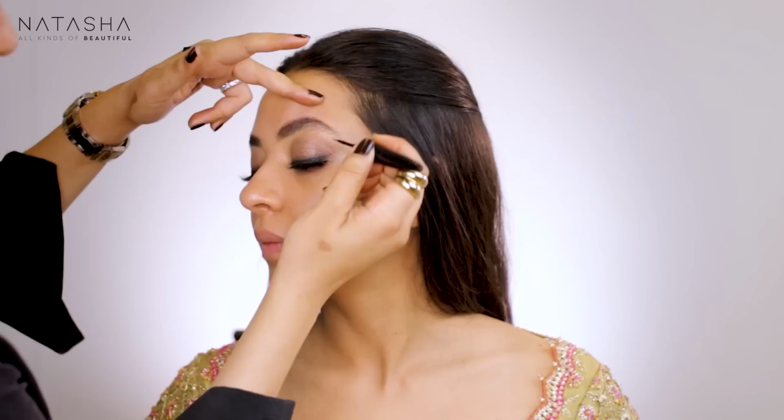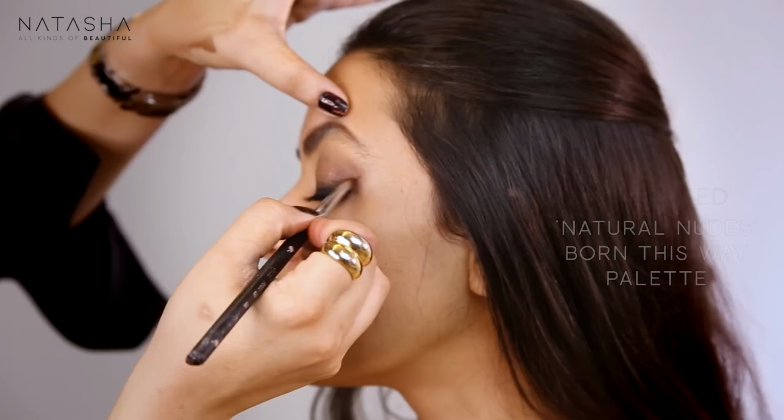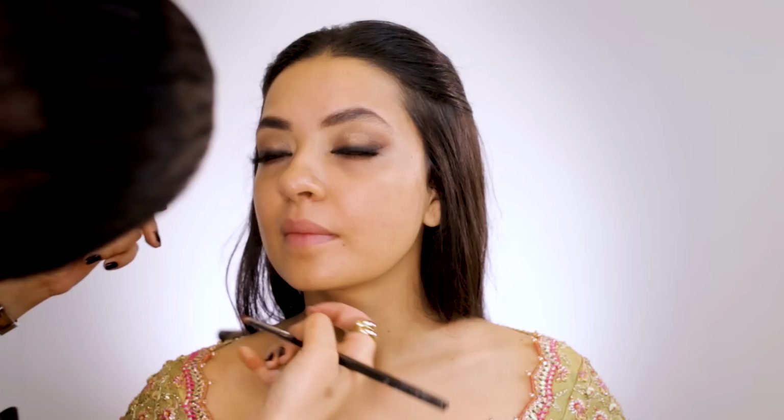So now I'm gonna take some of my truffle from this palette, which is a dark brown. Look down, Maliha, and just towards the outer corners jahan humne liner lagaya, I'm just gonna buff that and kind of blend it. Niche fir se. Just going back with the same color here. And then look up. Just gonna take the same color here also.